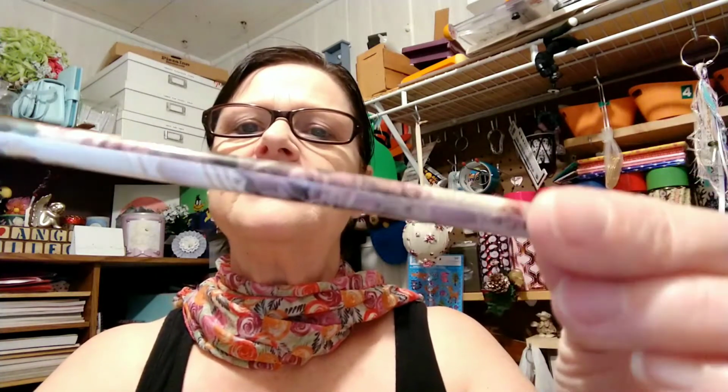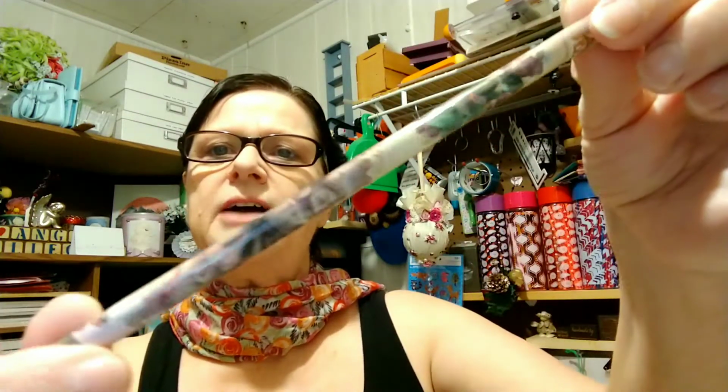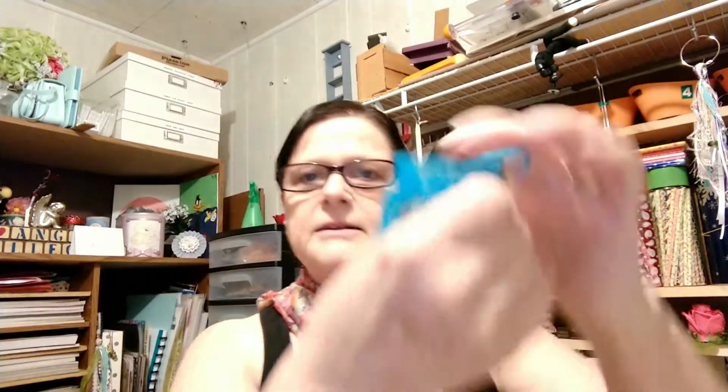I have a couple pencils. I've never seen one like that. It's got like doilies and, I don't know, that's really pretty. Can y'all see that? And this one has like the dresses. Wow. Those are awesome. And then there's a little packet here with some goodies.